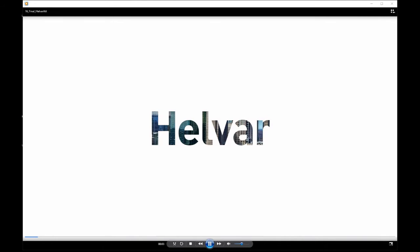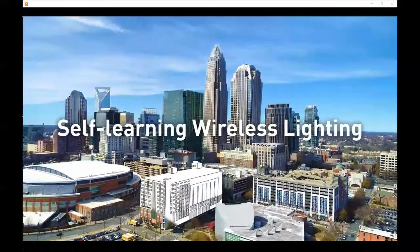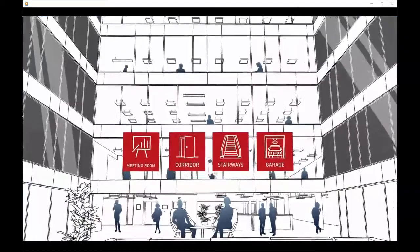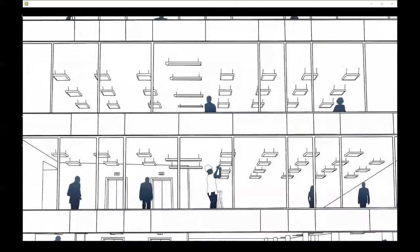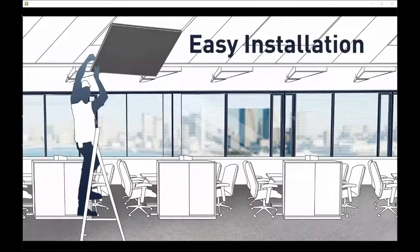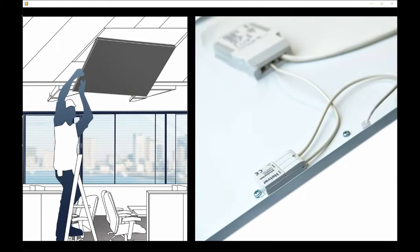Helvar ActiveAhead is a truly intelligent and scalable wireless lighting solution. It's the perfect solution for offices, warehouses, stairways, and parking garages. ActiveAhead brings great benefits to renovation projects, where wiring can be challenging and costly to install. A short downtime means the space can be back to use with smart lighting in no time at all. Luminaires fitted with ActiveAhead are quick and easy to install. Simply install the luminaires to their intended positions. There's no control wiring needed.